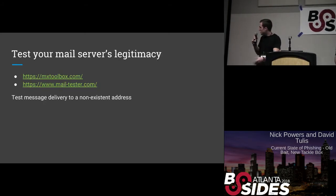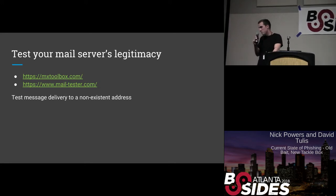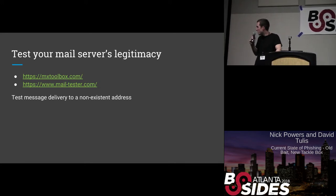And there's a couple places you can test the legitimacy of your mail server to make sure that you configured everything properly. MX Toolbox and Mail Tester are the two I go to, to make sure that I didn't accidentally misconfigure anything that would indicate that our server is not authentic. And it can also be helpful sometimes to just send a test message to a non-existent address at the target. If you get a bounce back, you can sometimes tell if the message made it to a mailbox, if it was filtered upstream, or sometimes even protective technologies they have in place.